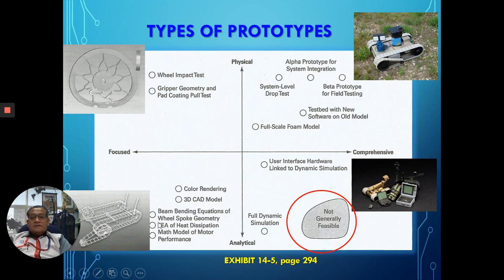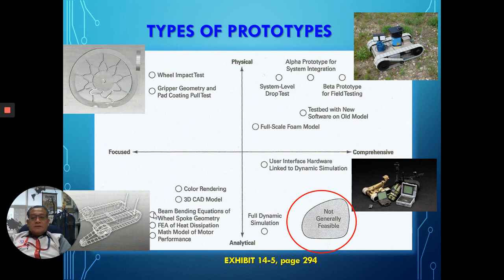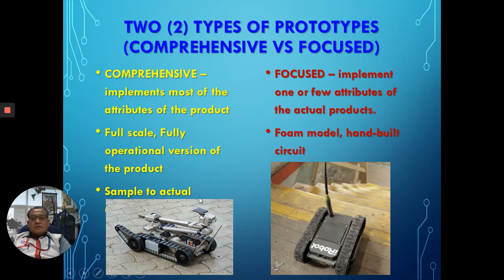The third quadrant here is called focused and comprehensive. Okay, so this is more on the aspect of being focused on, for example, the color rendering, right? It is focused on the key attributes of the prototype, whether it can sustain, for example, heat, right? Heat dissipation, and it is normally tested in the lab or in a mathematical model or in simulation. So this is what they call the focused prototype.